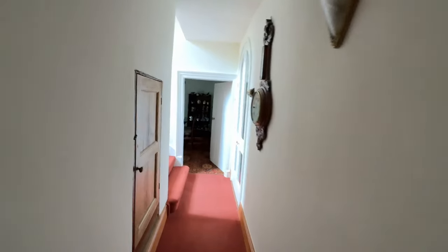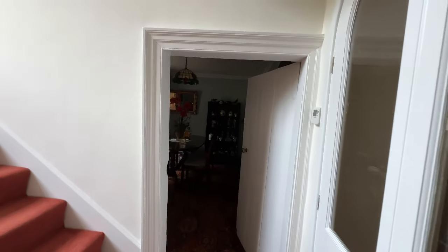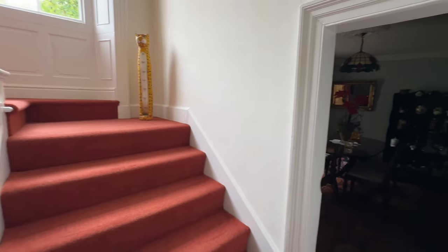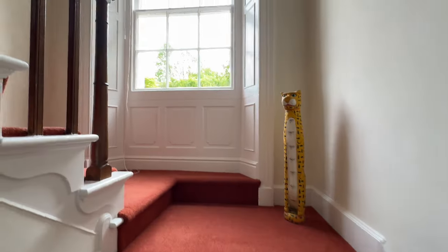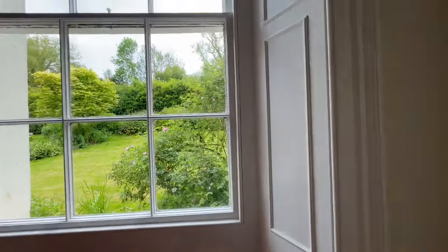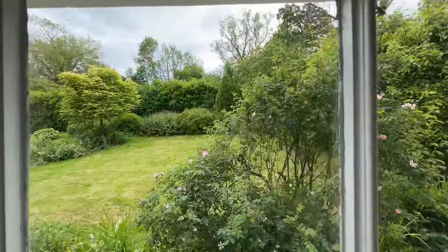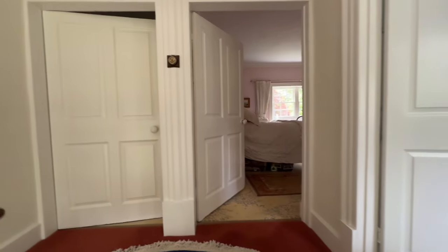So everything that a modern family needs, yet a period property, which I'm sure can tell many stories. This staircase is a lovely wide staircase, and at the turn on the stairs, we've got a fantastic sash window overlooking views to the garden to the rear. And as we come up the staircase, we've got 3 bedrooms and the family bathroom.